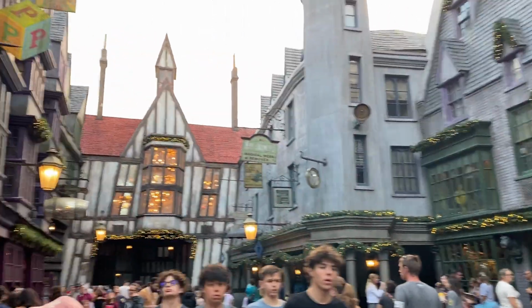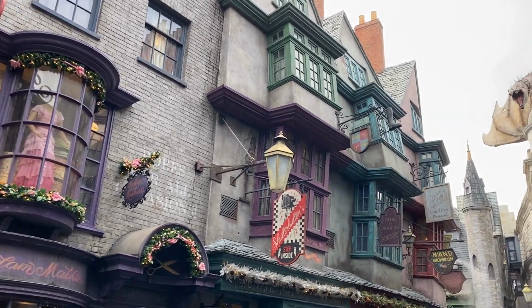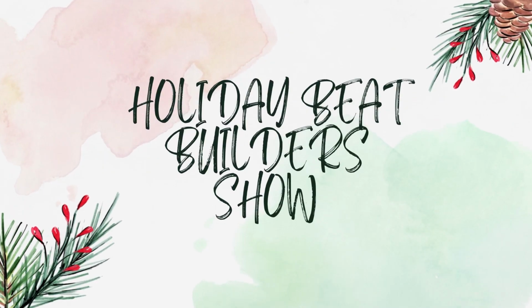There are Christmas lights and decorations hung all through Diagon Alley, and my all-time favorite attraction is the Gringotts Bank attraction, and I love how they decorate it for the holidays. Another thing to see while walking around Universal Studios is the Holiday Beat Builders show.